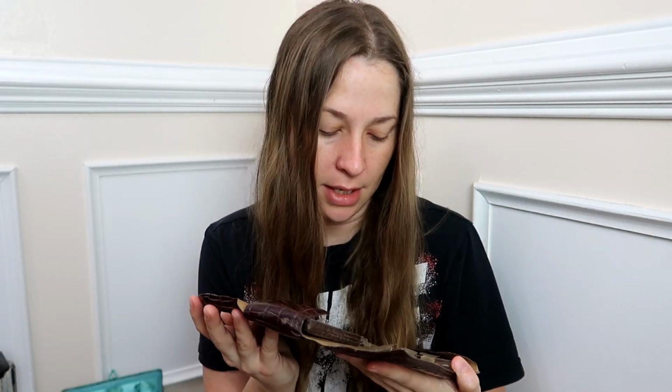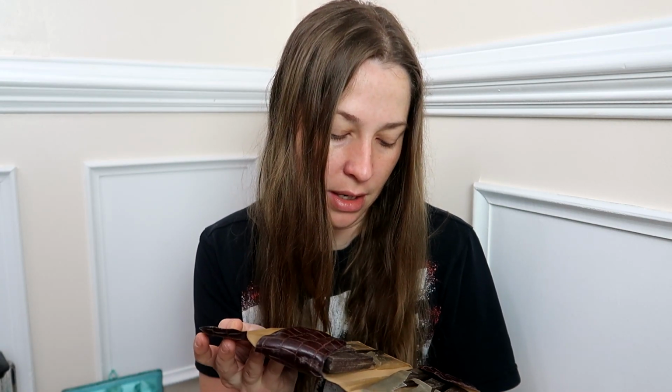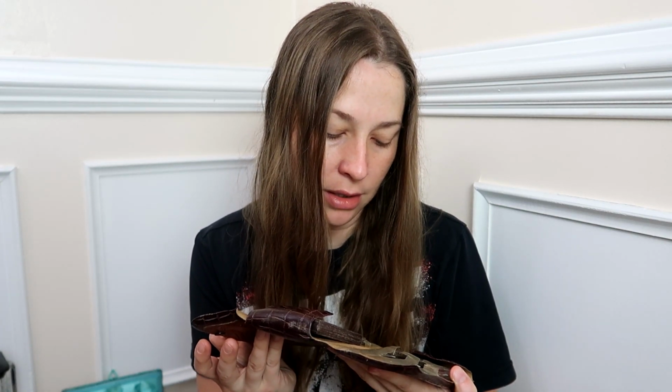I also found a vintage knife set. I paid $4. This is a vintage German knife set. It's the Kemper Thomas company, made in Solingen, Germany.